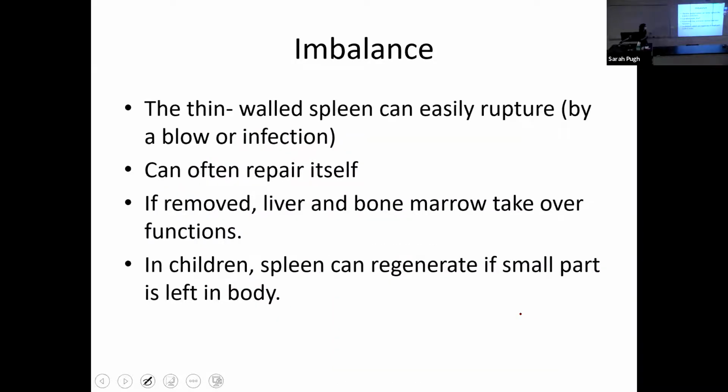Now the spleen has a really thin wall around it, and so it is very easy to rupture. A blow to the side of the torso can cause the thin-walled spleen to rupture. An infection, any kind of swelling in the spleen can cause it to rupture. But your spleen has this amazing ability to repair itself. Now, it used to be that if the spleen was ruptured, they would remove it. So in the early days, a lot of boxers, as they've aged, don't have a spleen anymore because it got ruptured through fighting.